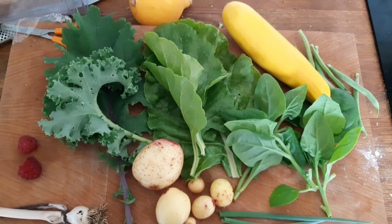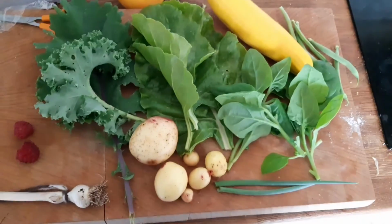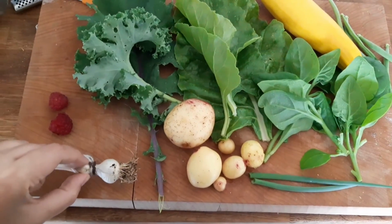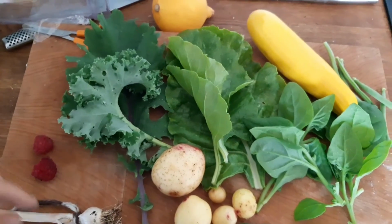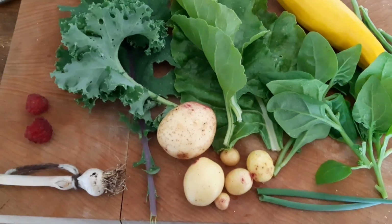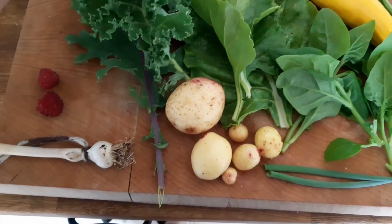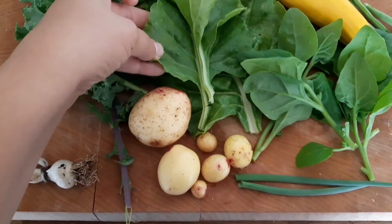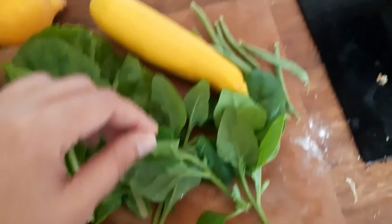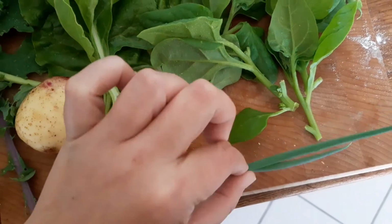Even though I am losing the war against the caterpillars, we still have all of this that I just got from the garden for breakfast. This is our garlic that we harvested earlier this year that we've been curing. It's got a weird little nubbin on it. So they're super tiny. It's okay. A couple of raspberries, the curly kale, the red Russian kale, the chard that I found, some spinach, the first green beans of the year, a yellow squash, the potatoes I just found, and some chives.